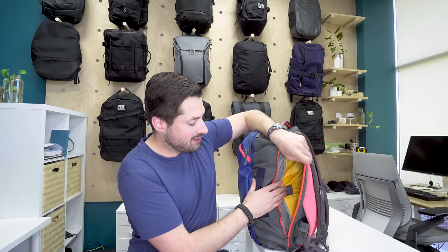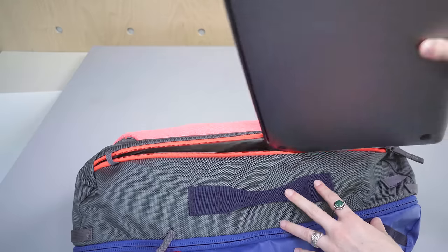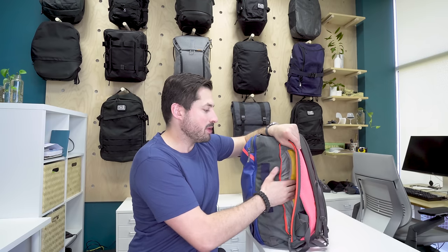This is the laptop sleeve. It's going to be pretty good. There's some slight padding here. The frame sheet is decently flimsy, but you've got a little bit of structure there. So easily slide your laptop in. Also a bit of a false bottom here, so if you drop your bag, it's not necessarily going to hit right on the edge of your laptop. There's a little bit of space between the actual bottom of this and the laptop compartment.